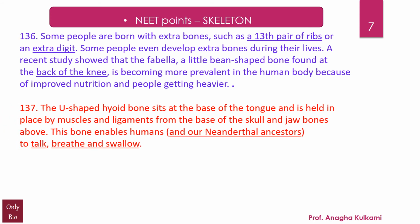Next, the U-shaped hyoid bone sits at the base of the tongue and is held in place by muscles and ligaments from the base of the skull and the jaw bones above. This bone enables humans and our Neanderthal ancestors to talk, breathe, and swallow.